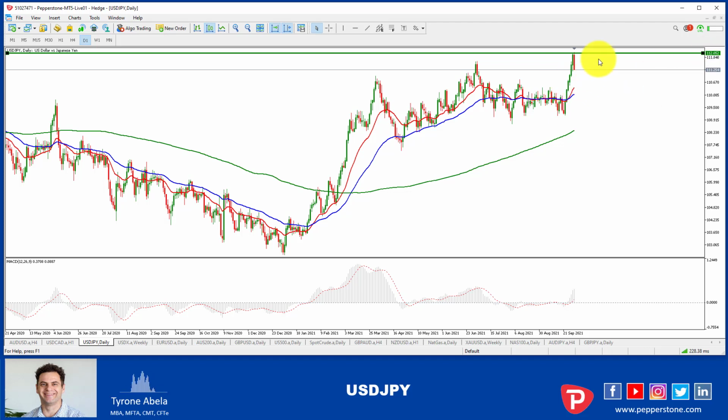But the next stop for this one, if it does get past the 112, is definitely 114. That's a good aim for it because there's very strong resistance at 114, probably even stronger than the 112. But obviously, it's got a little bit of work to do to get past the 112 first, right? So we need to let the market action play out.